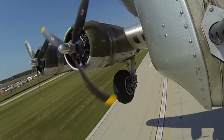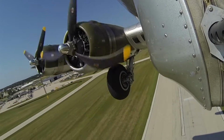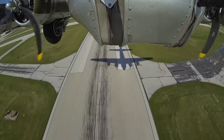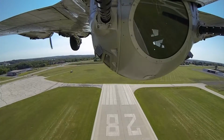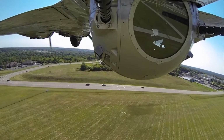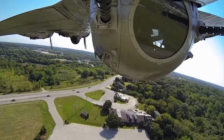The engines cost us $65,000 per engine, firewall forward, when we have to rebuild them and restore them to like-new condition. We have to maintain the airplane to a certain set of standards that's established by the FAA and by Boeing. And that is very, very expensive. We don't make money doing what we're doing. We salute our veterans. We want to introduce the youth of America to aviation.